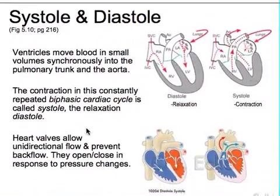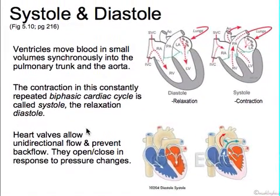Holy moly. Not done yet. Systole and diastole. So when you look at the heart muscle, the ventricles contract rhythmically. They move blood in small volumes into the pulmonary trunk and into the aorta. Actually, the same amount of blood. It's just the muscles on the left side are thicker because they have to be more forceful because the systemic circuit is larger than the pulmonary circuit.